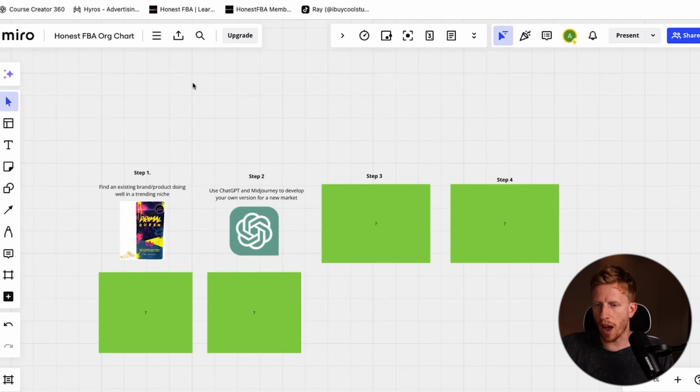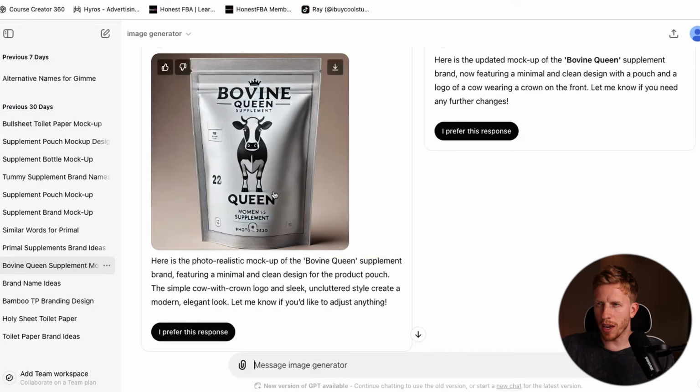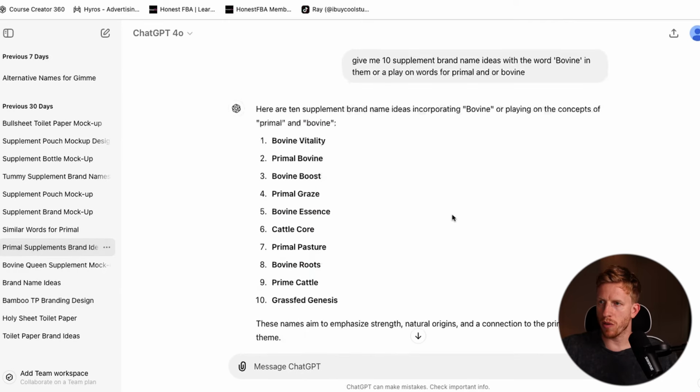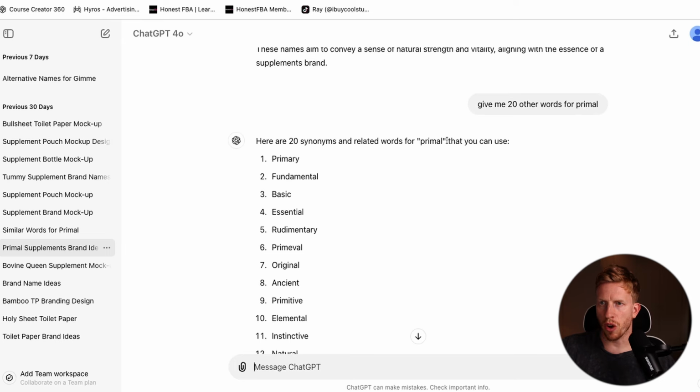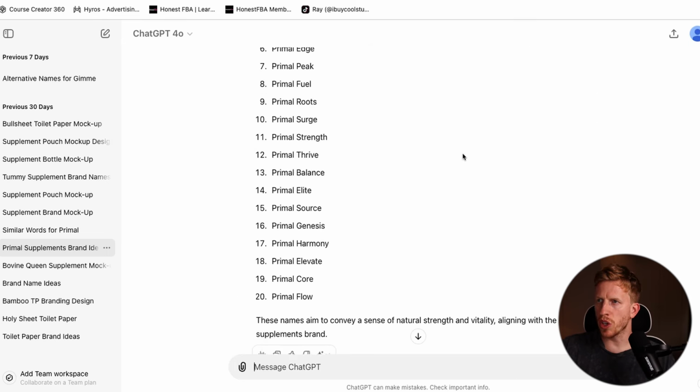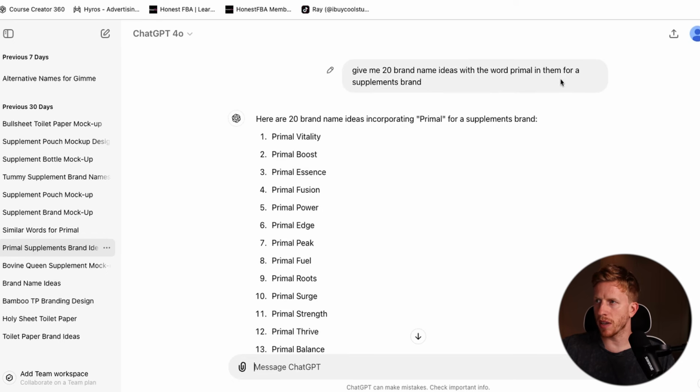Now, Midjourney, if you don't have it, is usually through Discord. It's very similar. You can make some more realistic designs with it. But this part of the process is basically what I went through, right? And you can see here, I started to brainstorm more brand names using ChatGPT, where I was like, give me 20 brand names like this with the word primal in them for a supplements brand.